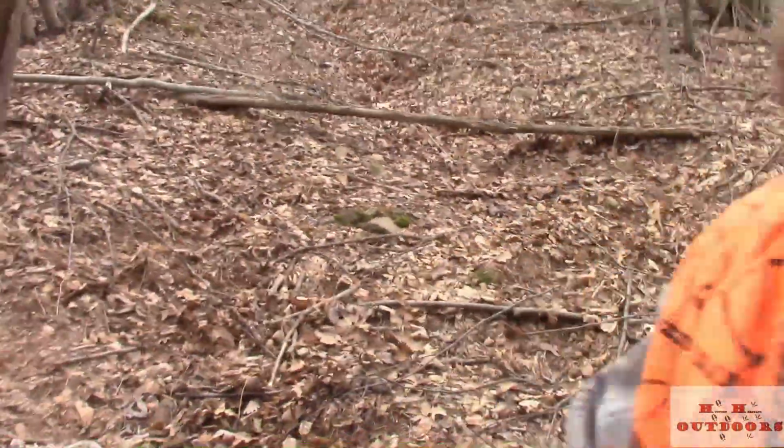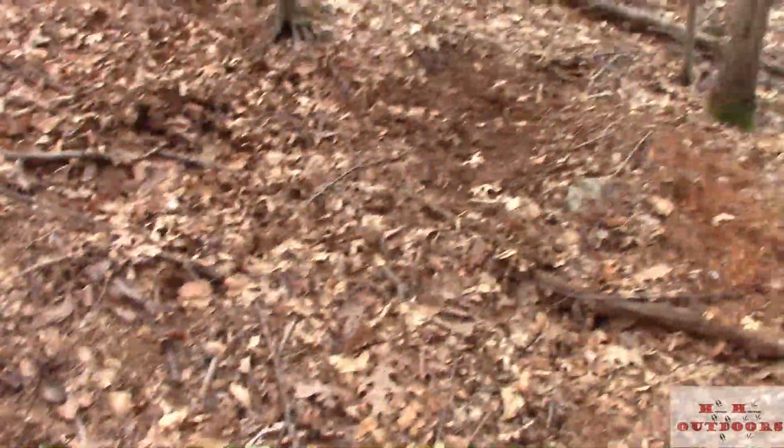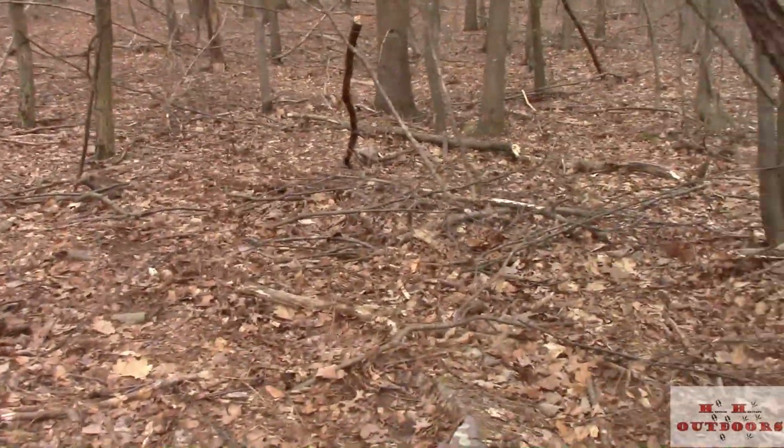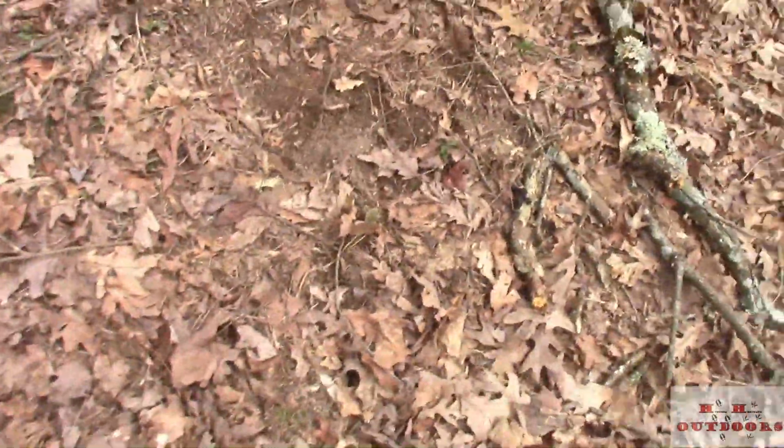Found more turkey scratchings right here on the side of this hill. Definitely old. They go down through there. Looks like they just crossed the road down there. You can see the road to the other side. I was gonna walk back to the car, but I found some turkey scratchings just on the other side of the road. They look fairly fresh.